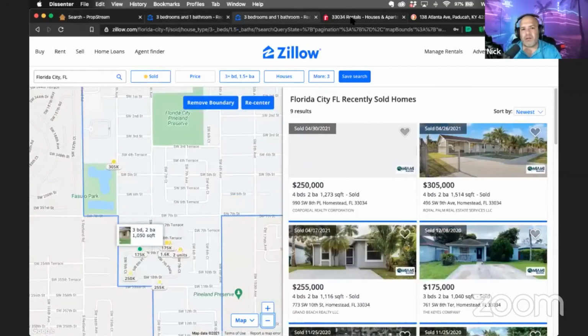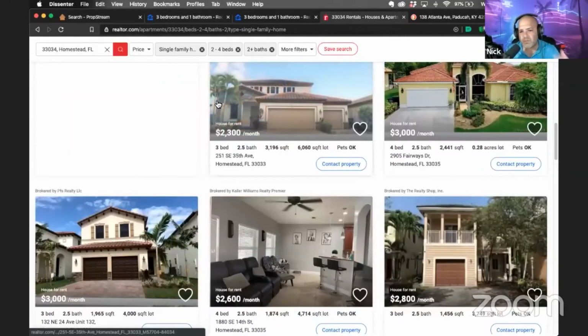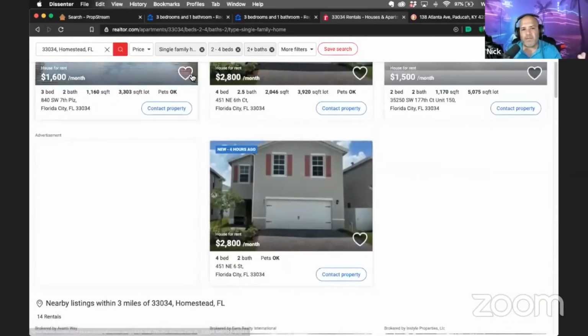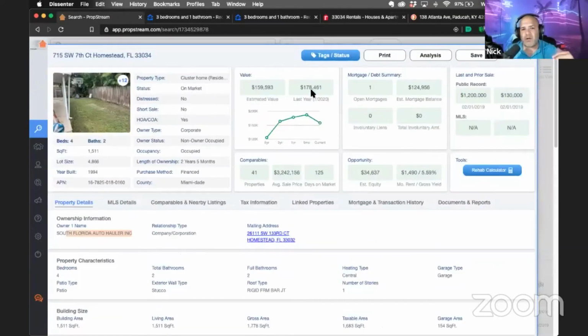And then with Realtor, I'll use it for the rentals to show what that's going for. That's how I'll use all of these different sites, to get as much mileage as you can out of them. If you use PropStream, look at the value and bounce it off of what Zillow, Redfin and Realtor say, to see if anything is in the same median average. If it is, then you know where you can do your cash offers.